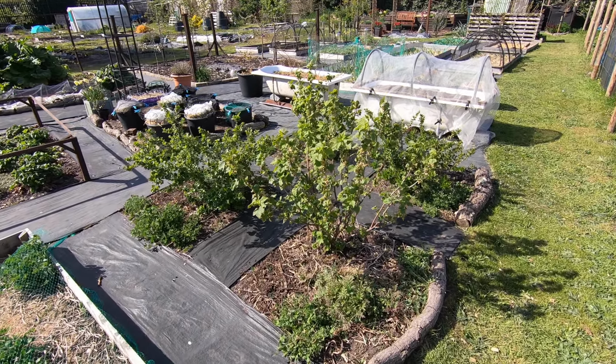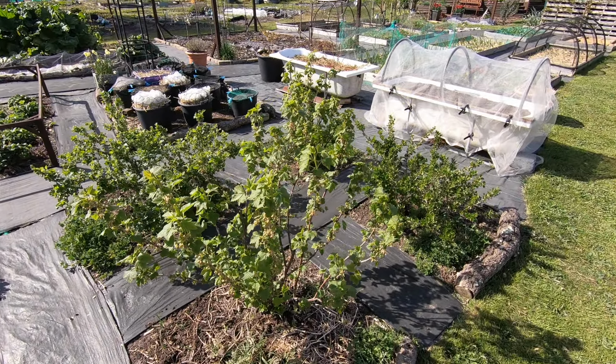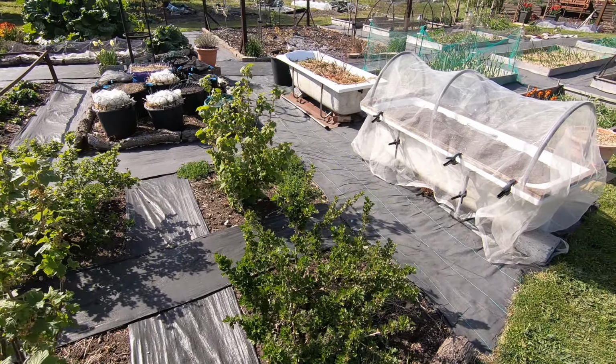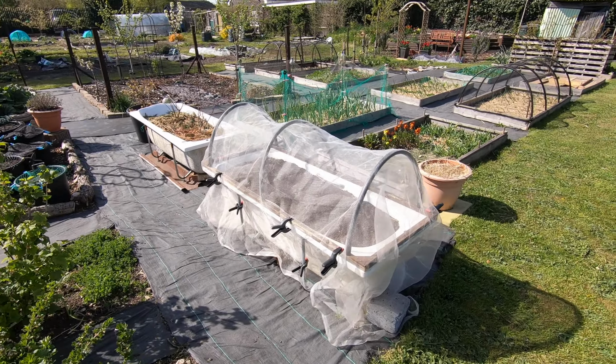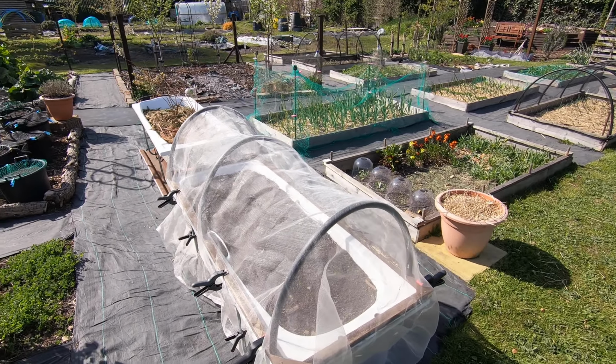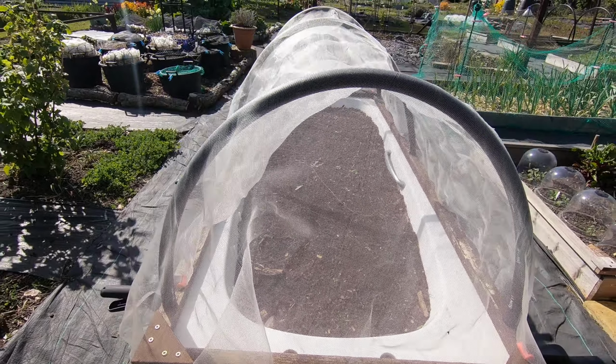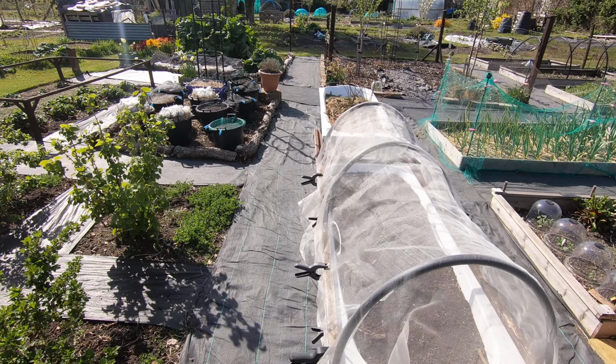So we have had blossom on the blackcurrants and gooseberries, which are looking rather nice. We've finally put a hoop frame over the top of the carrot bed, which is needing a bit of weeding, but there are signs of carrots now, which is encouraging.